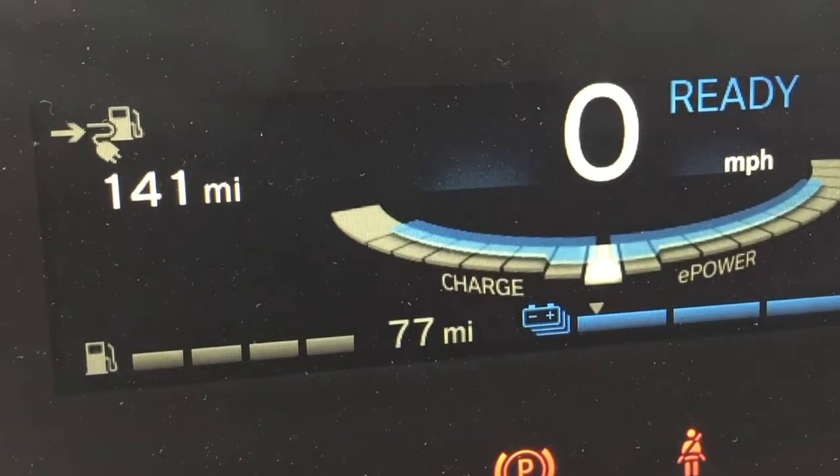Doesn't really matter, does it? Now, as to the range extender, there is definitely a sense that you learn how to use it effectively.